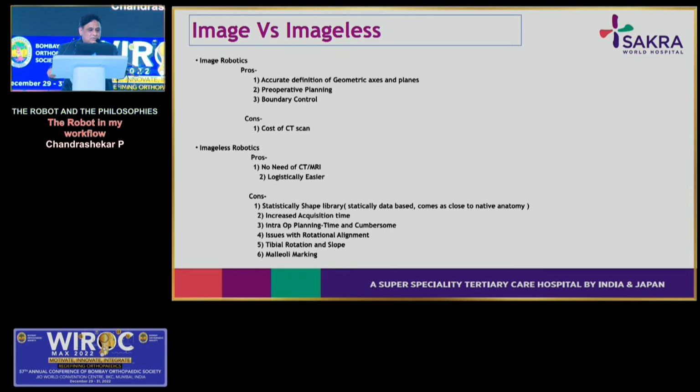And in the imageless robots, the advantages are that logistically it's easier, with no need for any CT or MRI. It's my opinion that it's difficult to paint the posterior half of the condyles in very tight knees, especially if you have very severe varus and flexion deformity knees. But anyway, it has an inbuilt image data library, a shape library, from which the image is generated. And the increased acquisition time shouldn't be an issue for an experienced surgeon who is doing an imageless robot. Probably yes, some time on the intraoperative planning, which can be cumbersome, but with experience, I don't think it should be an issue.